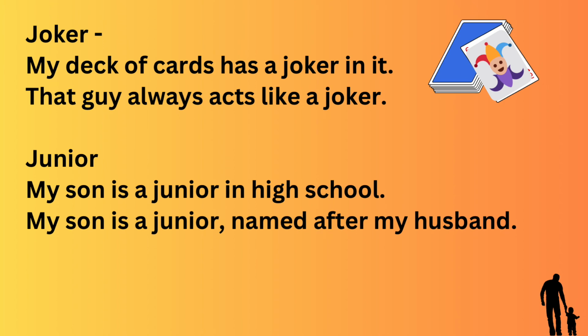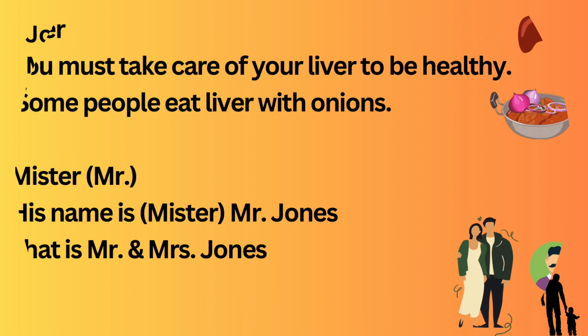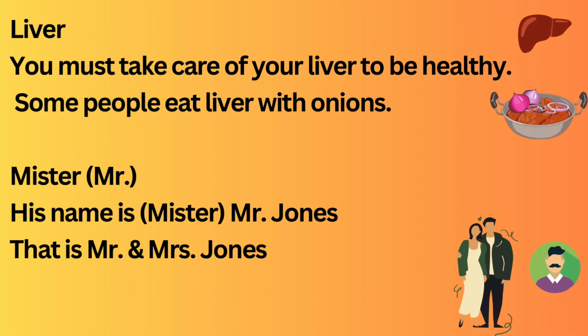Joker. My deck of cards has a joker in it. That guy always acts like a joker. Junior. My son is a junior in high school. My son is a junior named after my husband. Liver. You must take care of your liver to be healthy. Some people eat liver with onions.